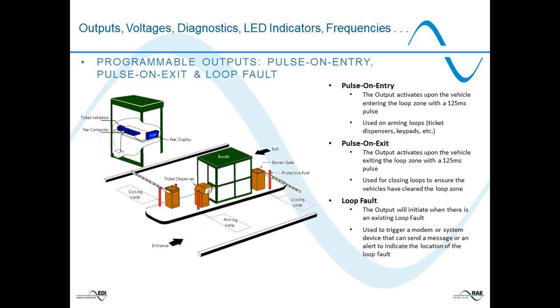The vehicle detectors also offer other selectable output options, such as pulse on entry and pulse on exit. Pulse on entry means that the detector will provide a 125 millisecond pulse output to the operator upon entering the loop zone. And the pulse on exit means that the detector will provide a pulse output to the operator after the vehicle leaves the loop zone. An application for pulse on entry is typically used for parking ticket dispensers or operators that require immediate pulse output upon entering the loop zone. The pulse on exit is typically used when a vehicle leaves a loop zone to make sure vehicles have cleared an area so the gate or parking arm can close safely.